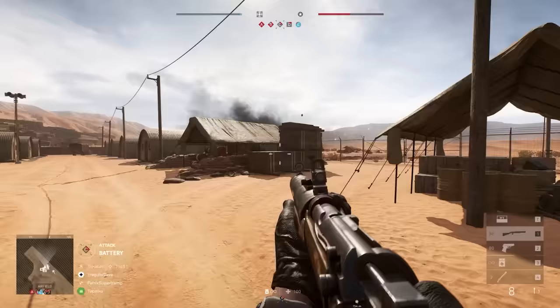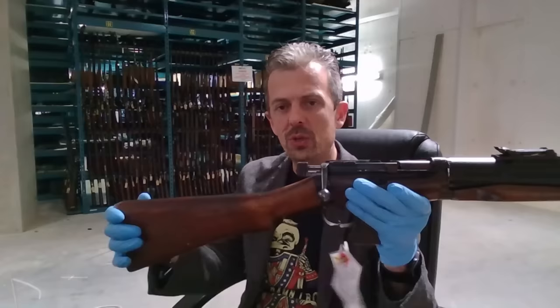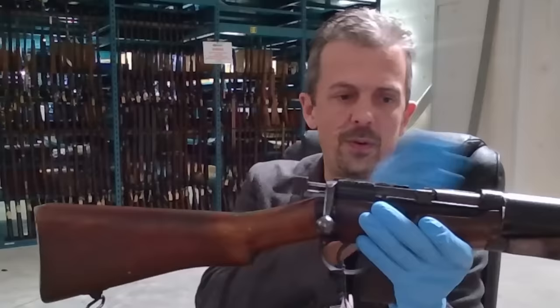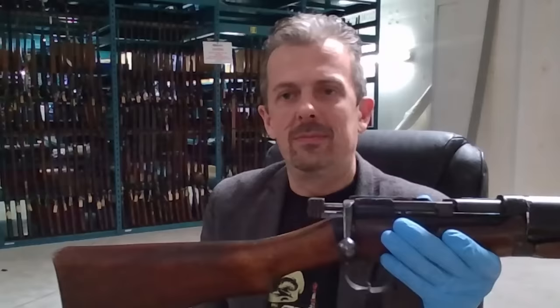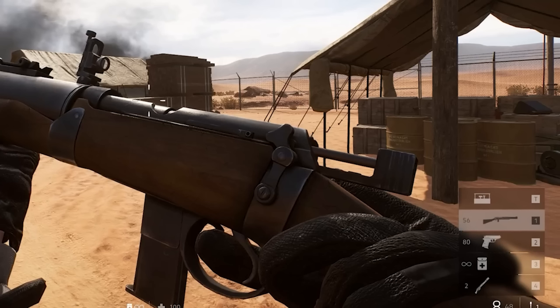Just something I noticed as the player is inspecting their Lisle carbine, which is what this is. The cocking piece. So the back half of this gun is a short magazine Lee-Enfield rifle. Front half is an integrally silenced 45 caliber carbine. The cocking piece is sticking out almost twice as far as it ought to, which is weird. Of course, the sights that are on the one I'm looking at are completely wrong.